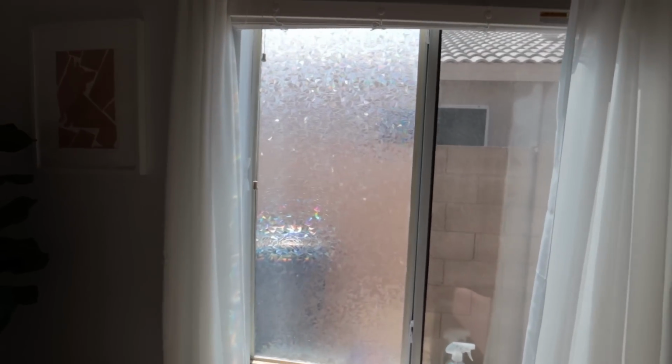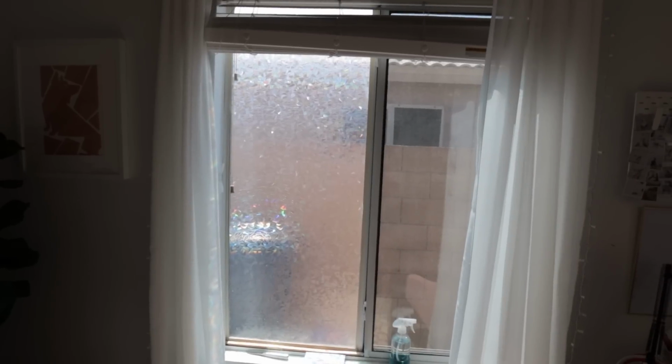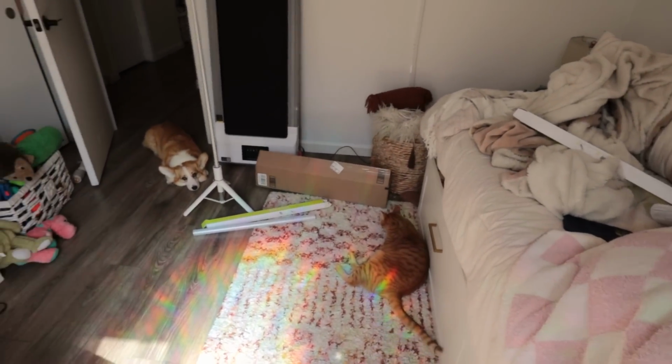rainbow clings on the window. Can you tell? Look at the ground, the rainbows on the ground. It's so pretty. So I did the first one, and basically it's because my view from this window is so ugly. A brick wall and trash cans and my neighbor's window. So this kind of gives you privacy. It's pretty easy to install. But yeah, also it's gonna give my room rainbows. I'm so excited. These are so cute.